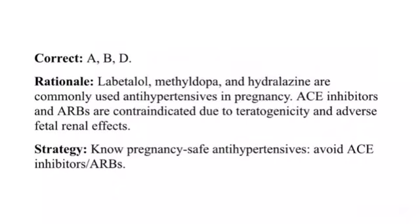ACE inhibitors and ARBs are contraindicated due to teratogenicity and adverse fetal renal effects. Strategy: know the pregnancy-safe antihypertensives, and avoid ACE inhibitors/ARBs.